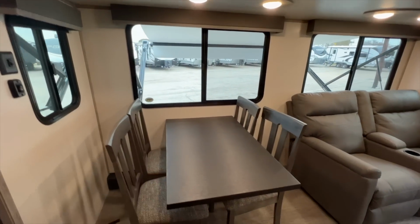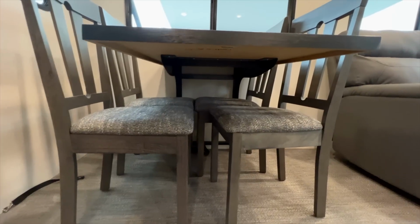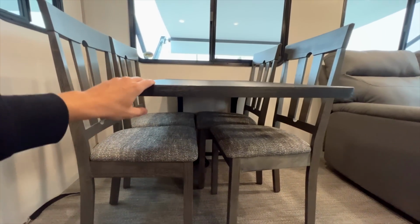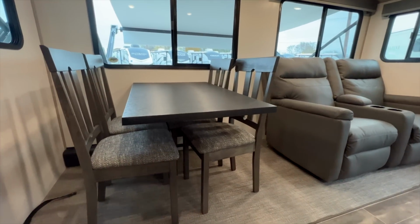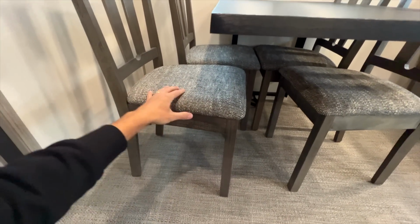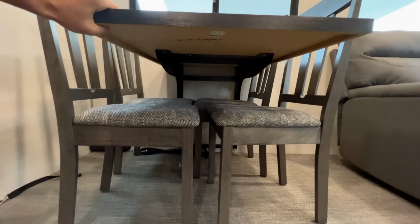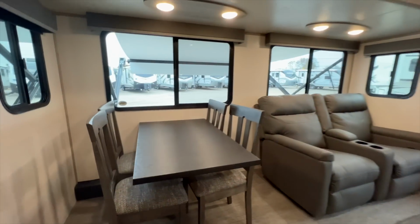You have your legless dinette table here, so coming down underneath here, you can see there are no legs down underneath here, and this table is just screwed into the sidewall, so if you wanted to take this out, it's just removing some screws and you can put whatever you want in this space here. And then you do have these nice chairs here. I thought they might have storage down underneath them, but they do not. So it is just a cushion right there. And then it looks like, yeah, no storage underneath the table. It is just a freestanding table there.